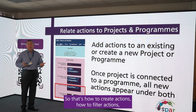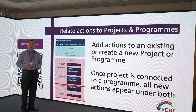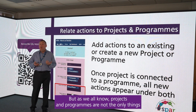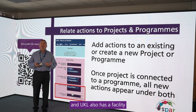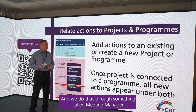So that's how to create actions, how to filter actions, how to update actions, how to allocate actions to our SPA values or Proud to Care values, and how to allocate them to projects and programs. But as we all know, projects and programs are not the only things that generate actions. Meetings generate actions. And UKL also has a facility whereby we can also log meetings and actions arising from them. And we do that with something called Meeting Manager.